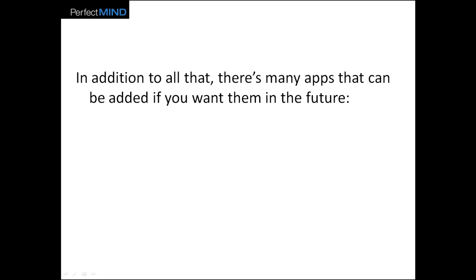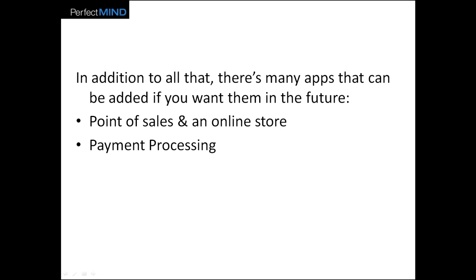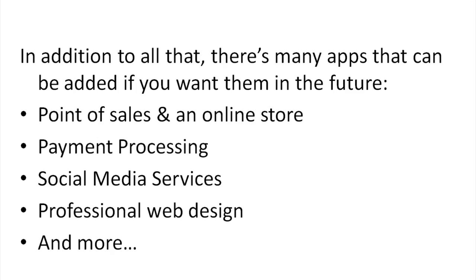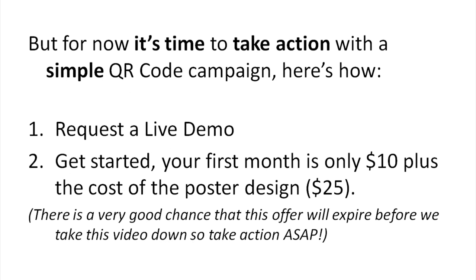In addition to all of this, there's many other apps that you can add in the future if you need them, like point of sales in an online store, payment processing, social media services, professional web design, and more. But for now, it's time to take action with a simple QR code campaign.